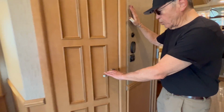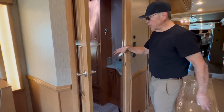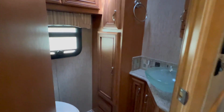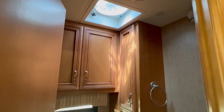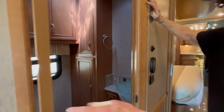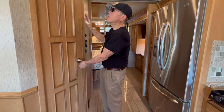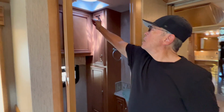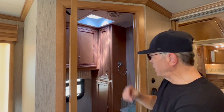Here in the front is one of the great conveniences of this model. It is a powder room, which is very convenient because you can access the powder room with the slides in while you're traveling to your destination. Oh, and we have three of these rain sensor fans, one in the kitchen and one in each bathroom.